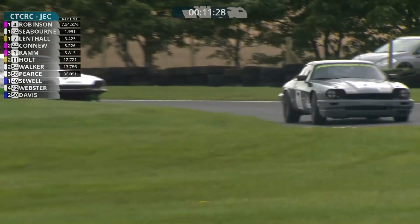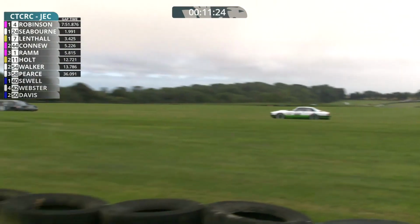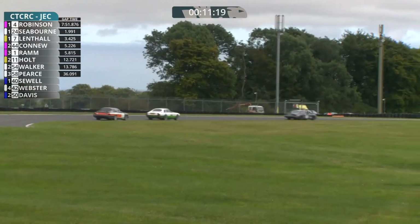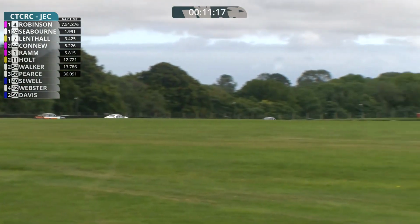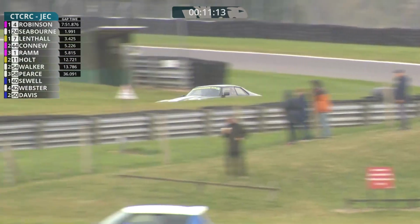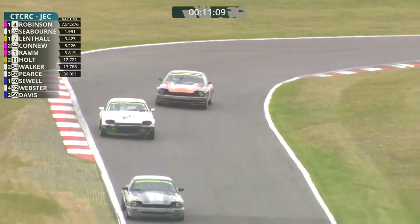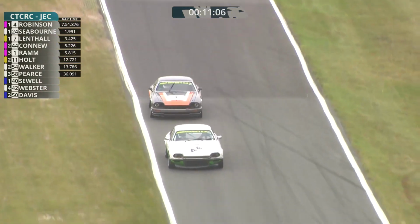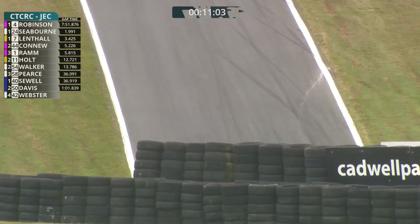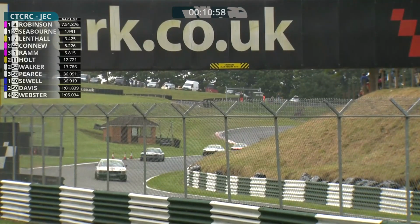Now here's our fight for third. Lenthal has been almost caught now by Guy Connew in the 44. There's James Ram behind them, the reigning champion. He's had many wins in that XJS over the years in the colours of the Jaguars that raced in the European Touring Car Championship in the Motul livery in the 80s. Of course, the Jaguar XJS's most famous victory was in the Bathurst 1000. 1 year, Tom Walkinshaw was behind that effort.